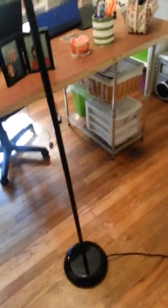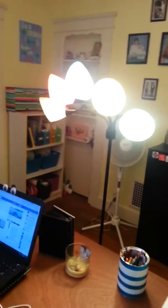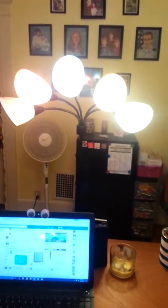And then the last thing I wanted to show again was the big lamp. This thing is handy dandy because you can just slide it over closer, and it has 3 settings, so it can get really bright. But that really definitely puts me in the spotlight, and this way I have plenty of good lighting and no shadows when I'm teaching. So anyway, I hope that you liked the classroom tour.